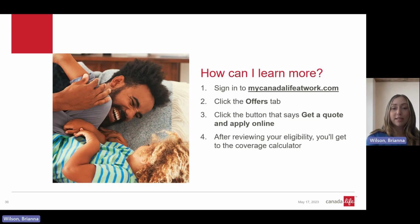So as mentioned, in order to get some more information, you would just go to My Canada Life at Work. Again, as of June 1st, you can click the Offers tab, click the button that says Get a Quote and Apply Online. Again, you can pick whatever amounts work best for you, play around with that, and it'll give you that quote. Once you look at your eligibility, you could go to the coverage calculator, and you'll have that there available for you.